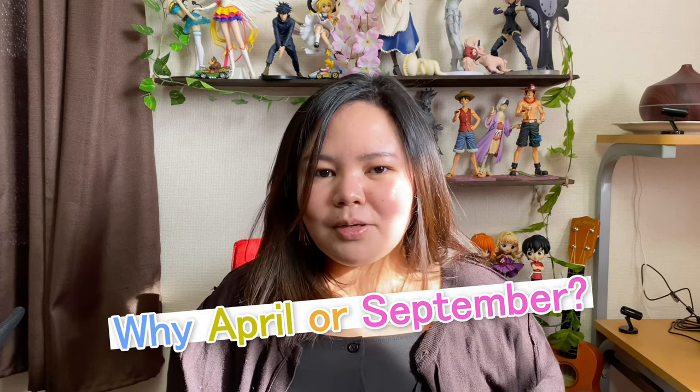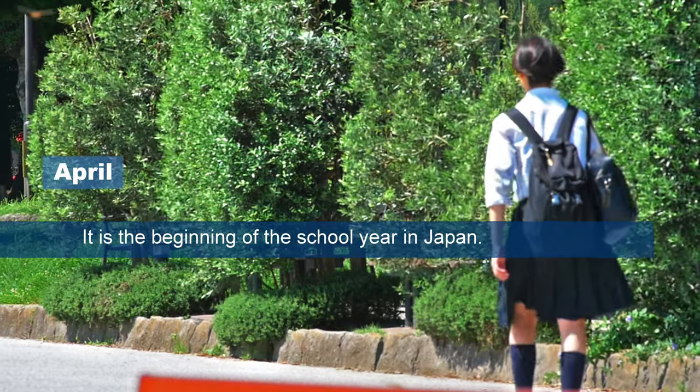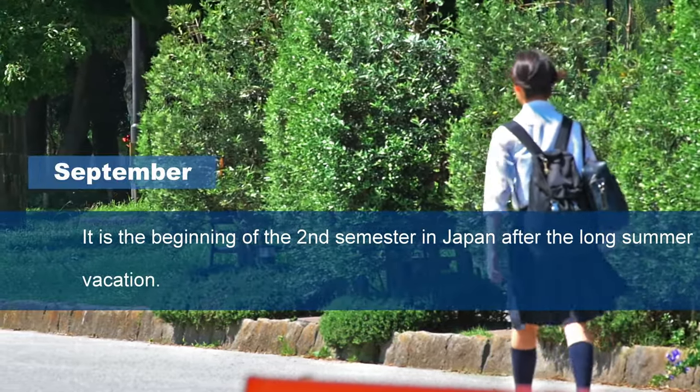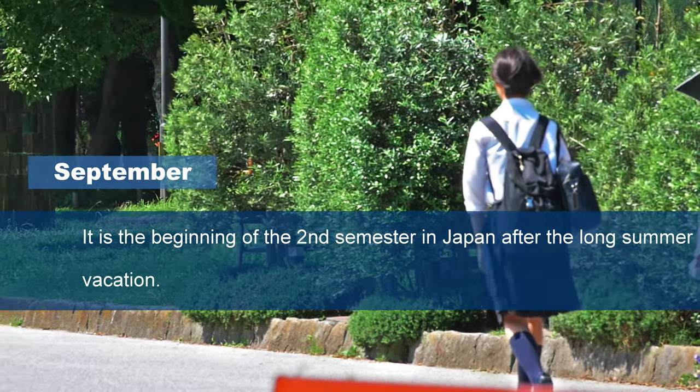If you want to be an ALT, you should be looking at April and September. That doesn't necessarily mean that you will be applying a month before those months. So why April or September? April is the beginning of the school year in Japan, and September is the beginning of the second semester right after the summer vacation. So in my experience, the overall application took about 6 months before I could actually come to Japan and start working.